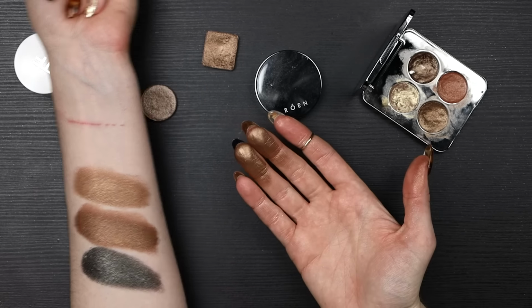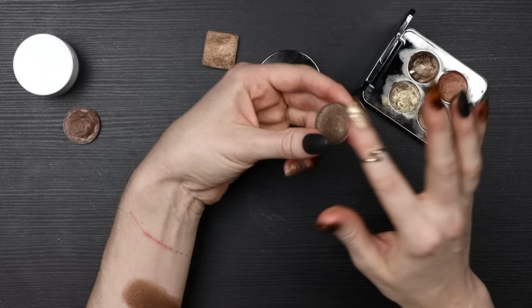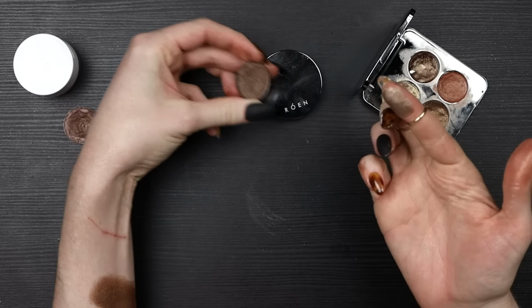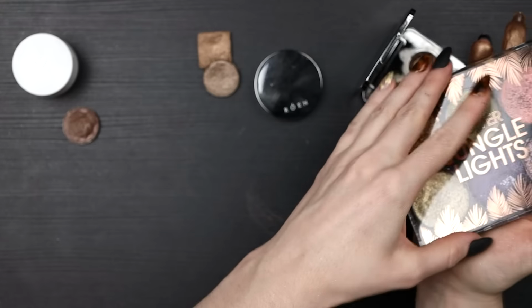And then the last one is the logical next step. I'm actually going to leave these on my finger because I feel like I might want to mix them in a little bit. The next one is the logical next step, but I don't want it to be super light because I actually find that even as someone with the palest of skin, a very light shade like this all over the lids is not flattering.